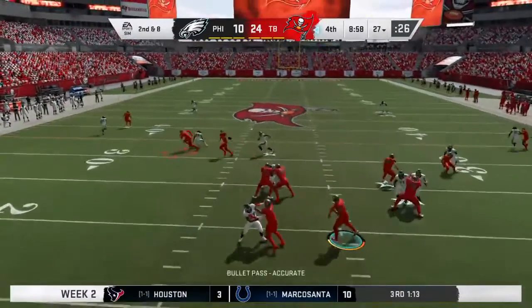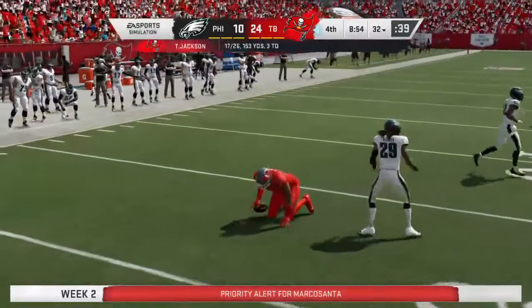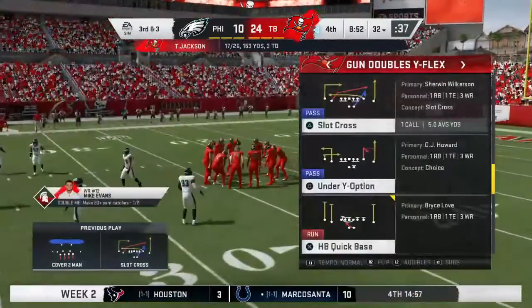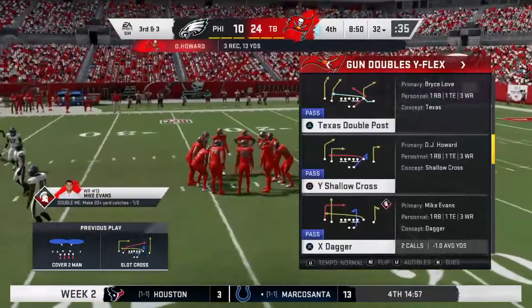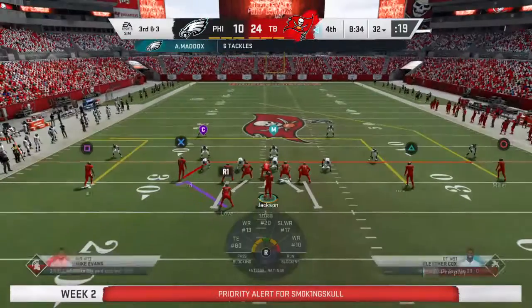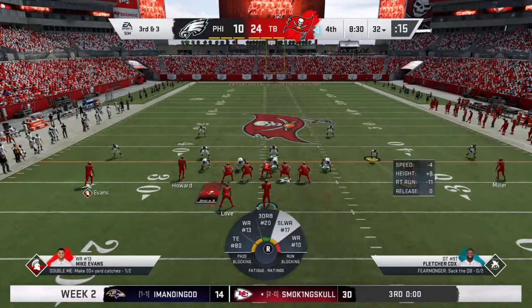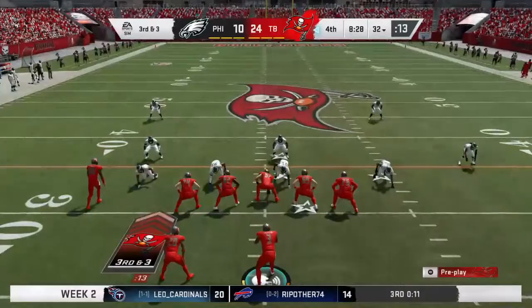Looking to throw again on 2nd down. Jackson. Open man is Howard, the tight end. That catch good for 5. It's 3rd down. Another nice pickup through the air, and I think a lot of people might expect them to run the ball in this situation, Brandon, but with this lead, they're electing to throw the football. Swings, slants, quick outs, things that they consider safe.